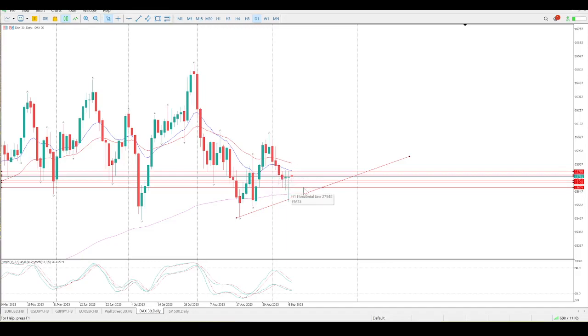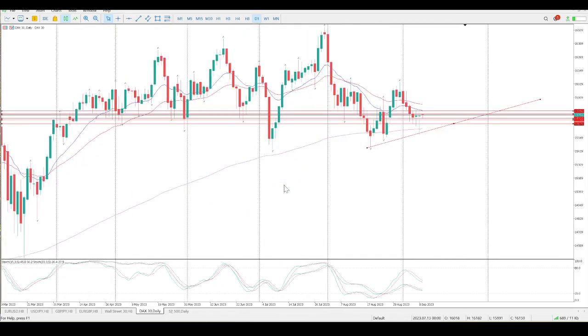But the reality is this area here, there is strong support, and I think it's going to hold at the moment. If we start breaking below the lows of Friday, then different story. Then we need to start looking lower down. But for me at the moment, shorts are going to be on the back burner. We'll focus on seeing whether this is going to find structure for a move to the upside.